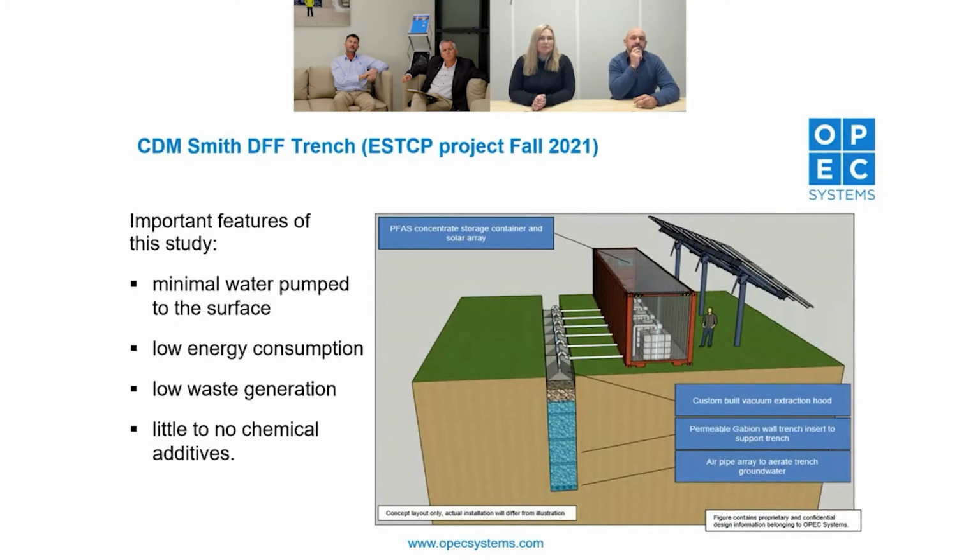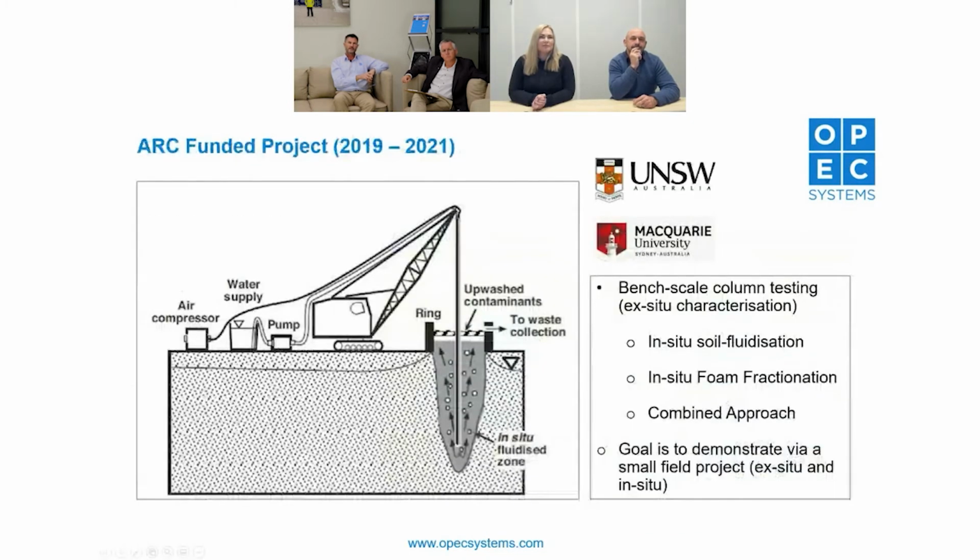The next one, we're continuing to do our work with the University of New South Wales as the lead and Macquarie Uni as support for another both in situ and ex situ foam fractionation, separately and in combination.